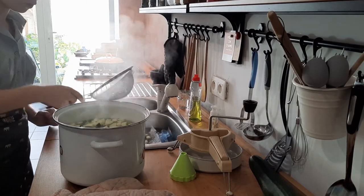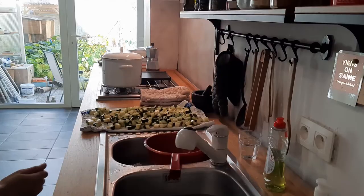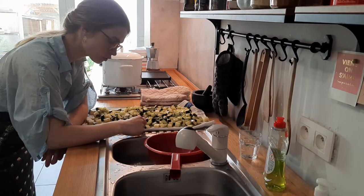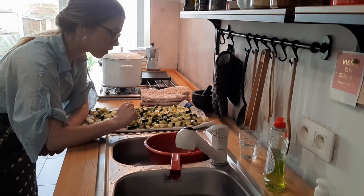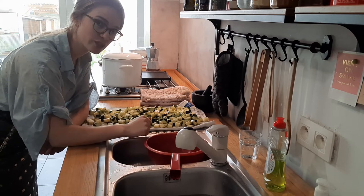And now in the cold water. As you can see, I have put all the courgettes, the little cubes, on a towel so they can dry a little bit. And now I'm going to put them in a bag and straight to the freezer.